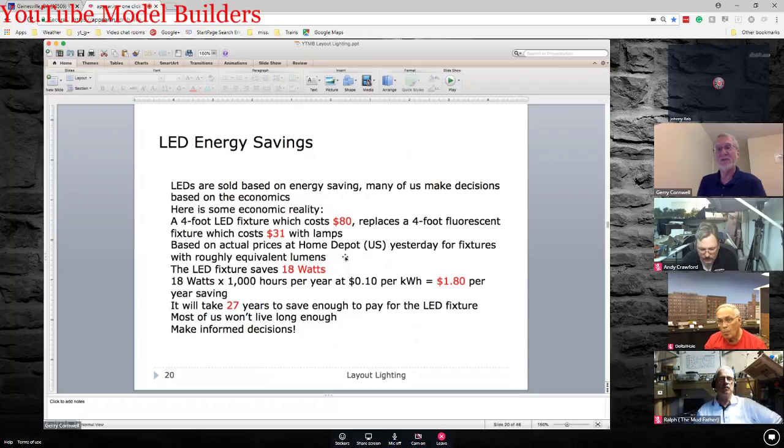So here's some economic reality. We take a 4-foot LED fixture. It costs $80. And you use it to replace a 4-foot fluorescent fixture, which costs $31 with the lamps. And these are based on actual prices at Home Depot in the U.S. yesterday for fixtures from the same manufacturer, with about the same lumens. So in other words, approximately the same light output. The LED fixture saves 18 watts, which is considerable.